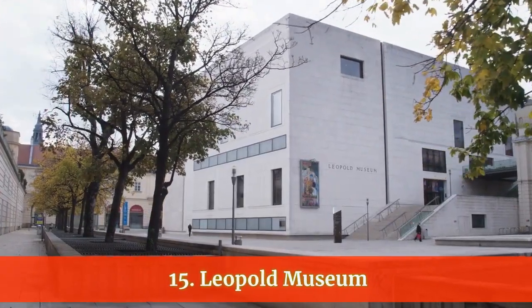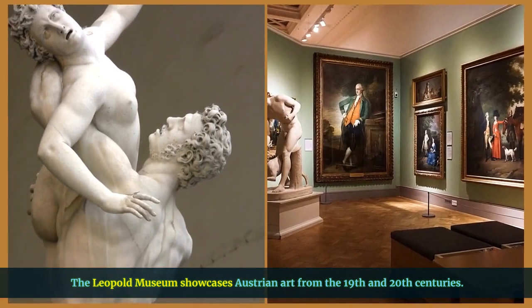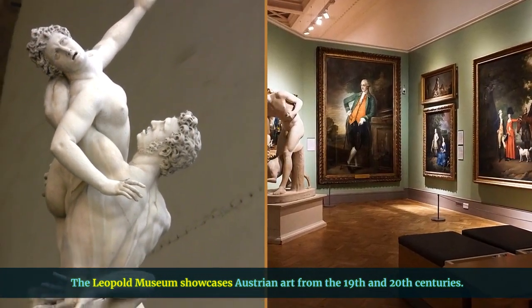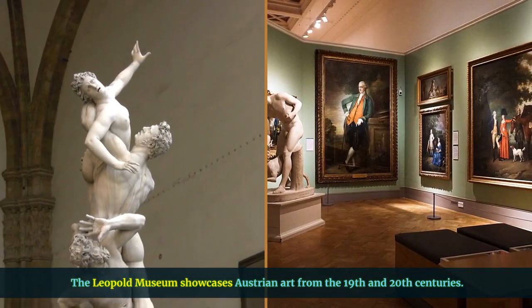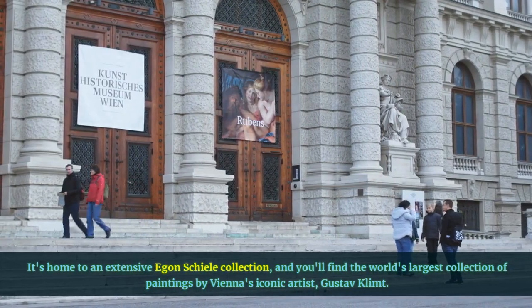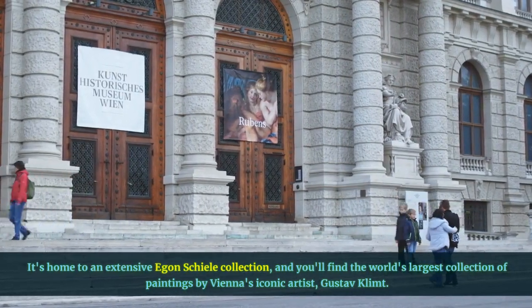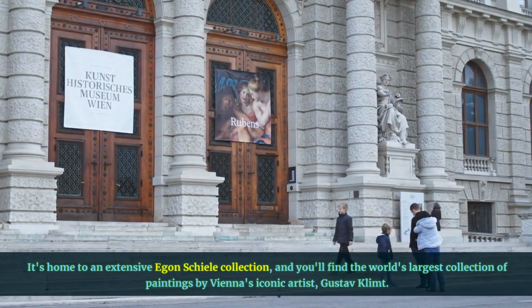15. Leopold Museum. The Leopold Museum showcases Austrian art from the 19th and 20th centuries. It's home to an extensive Egon Schiele collection, and you'll find the world's largest collection of paintings by Vienna's iconic artist, Gustav Klimt.